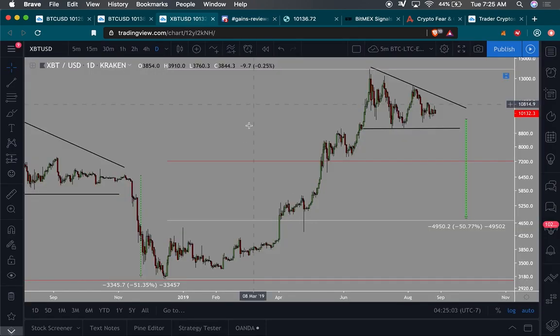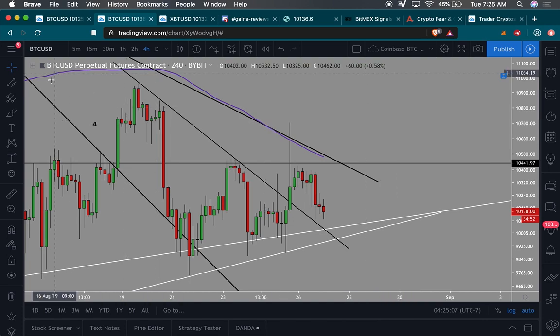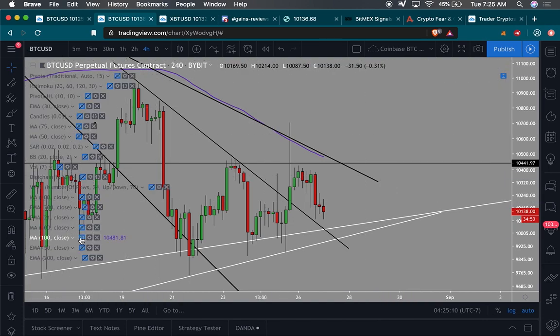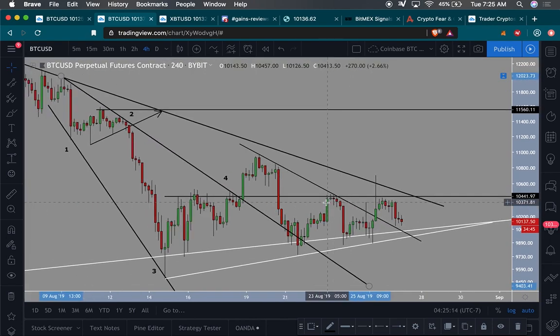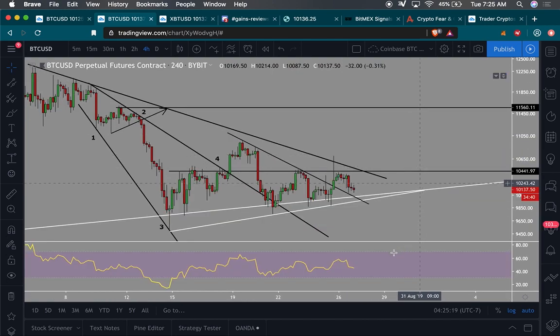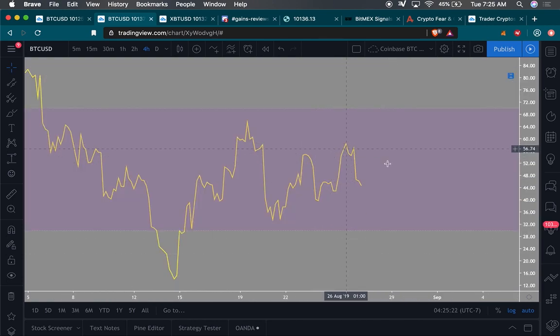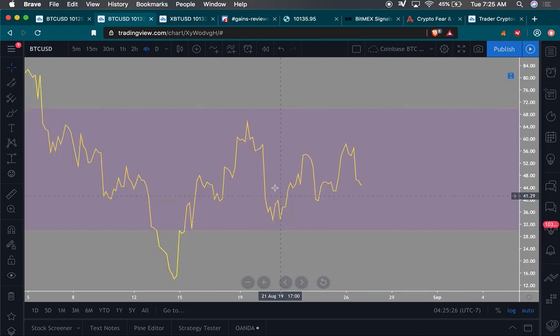All right. Back to the analysis. As you can see on the 4-hour chart, nothing really special going on. I think these big bearish engulfing candles are really the story to tell for Bitcoin for the last couple of weeks. Even the RSI is really not doing a whole lot. It's just moving sideways near the neutral territory of about 44 points or so. Nothing too bullish, nothing too bearish, I guess. It is creating lower highs, I guess.